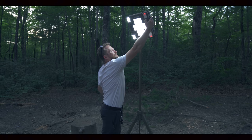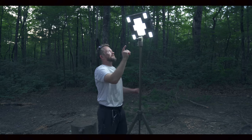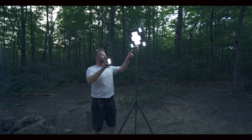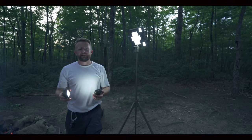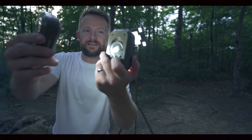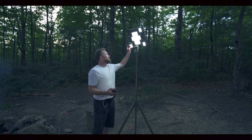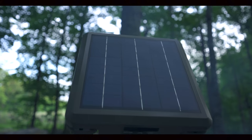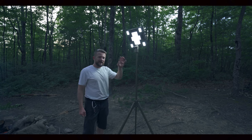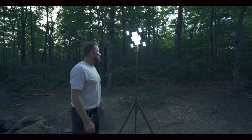How cool is that? This thing is super bright. Check this out. Each one of these pods in the corner can be detached, and they can also be hung up. They have included hangers on the backside. They can be used as flashlights. The unit has a solar panel on the backside, so you can charge the main light, the side lights, your cell phone, and so on. That is a very cool piece of gear.